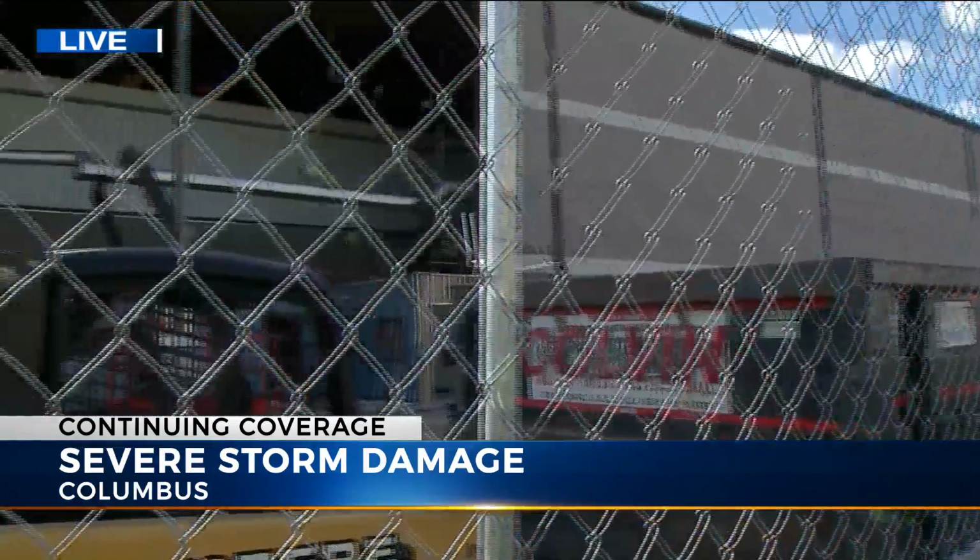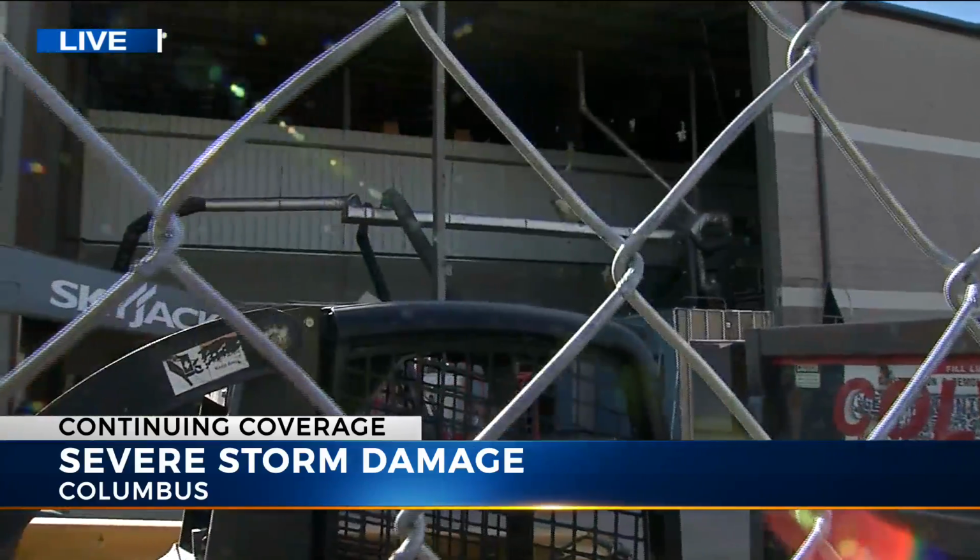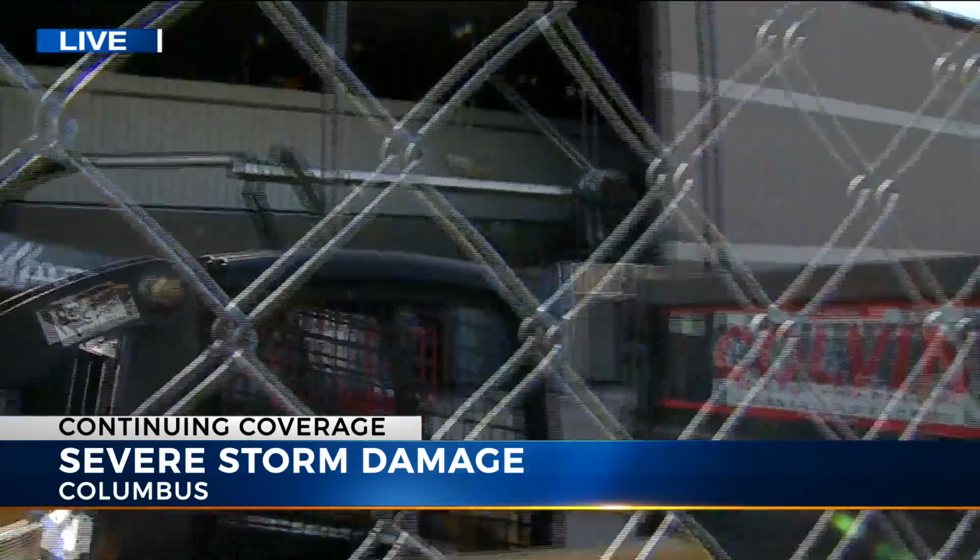That's because the wall blew out. It didn't come in. Back here live at the Walker Magnetics, nobody was working here when the storm came through, so nobody here was hurt. Local for you in South Columbus, Tyler Beckham, NBC4.